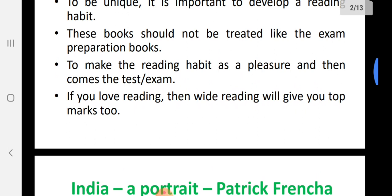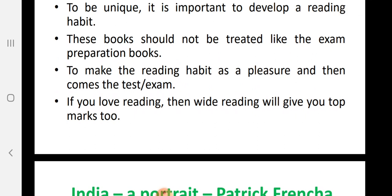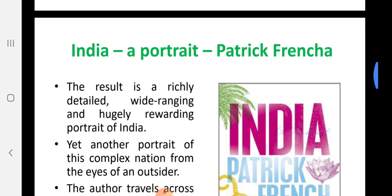Okay, so we will go through the 10 books which will help you to understand the history of India. Okay, so it's not only history, it also speaks about different aspects of India. That's what I'm trying to say. Okay, so we'll start with book number 1.